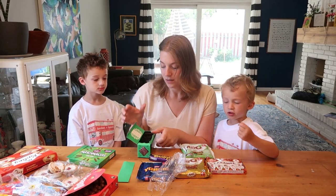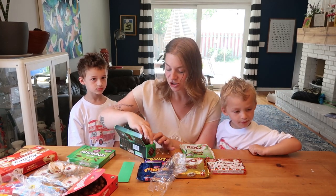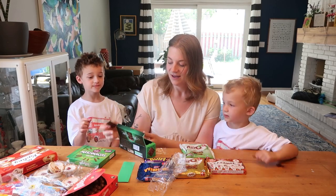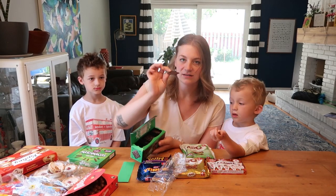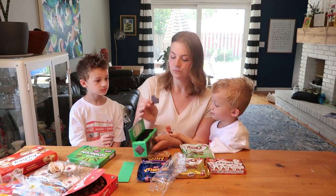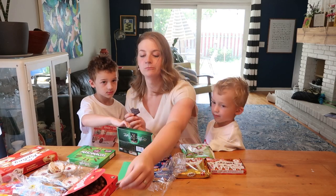Ooh, little envelopes of wonderfully minty chocolate thins. I love the way it's presented too. They're these delicious little chocolate squares. Okay. It's like a really thin peppermint patty, a York peppermint patty.